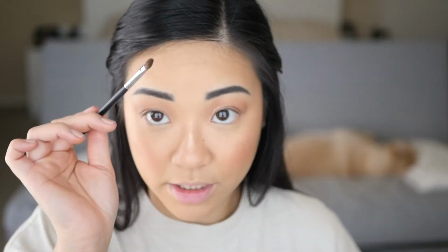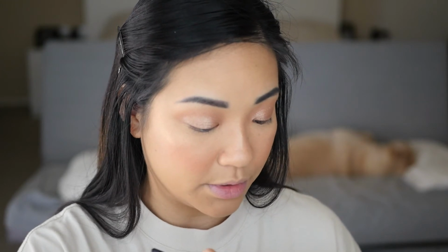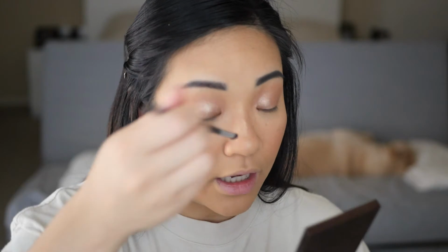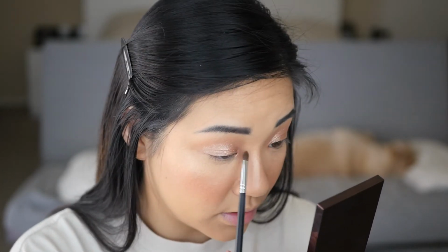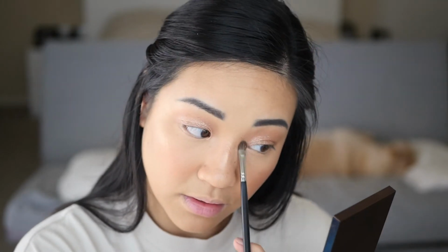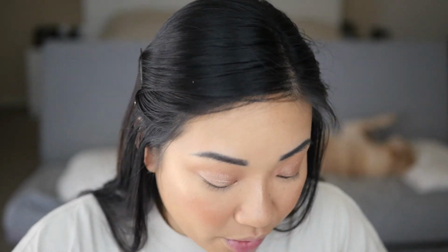Perfect. I'm gonna clean off this little brush because I don't want to dirty another brush. I'm gonna go into my Tom Ford palette, and I'm gonna pick up this shade right here because this is absolutely stunning. It's like a nice little champagne color, and I'm gonna use this as my inner corner highlight. That's pretty much it. Then we're just gonna do mascara, water our waterline, and then you just throw a gloss on.